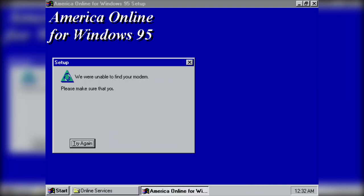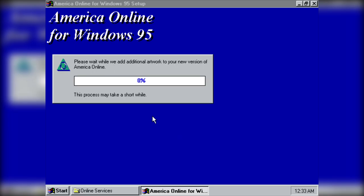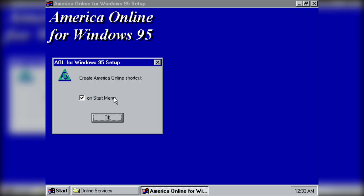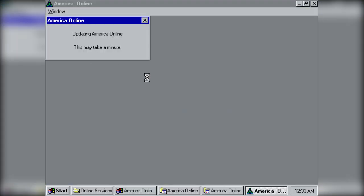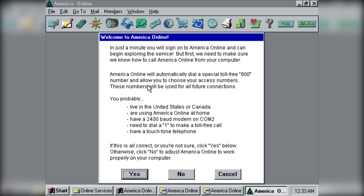Installing software on Windows 95 was easier than before, as the setup assistants, or wizards, for most programs were streamlined and asked logical questions to help configure the program properly. This made installing software less daunting and more user-friendly to the average user.